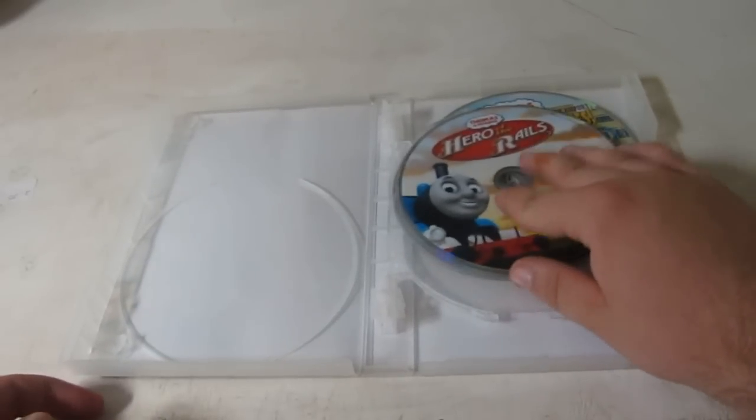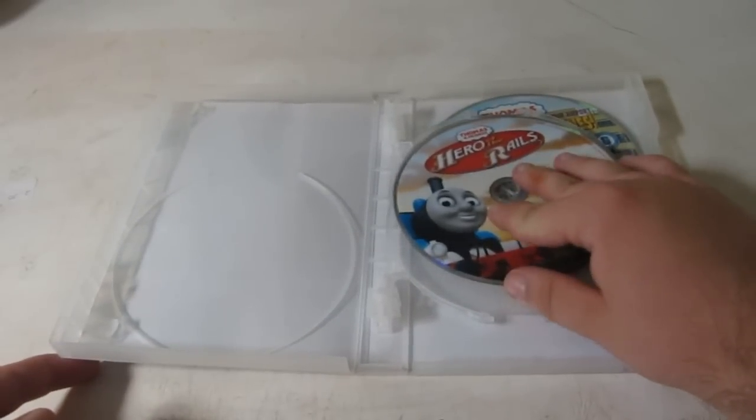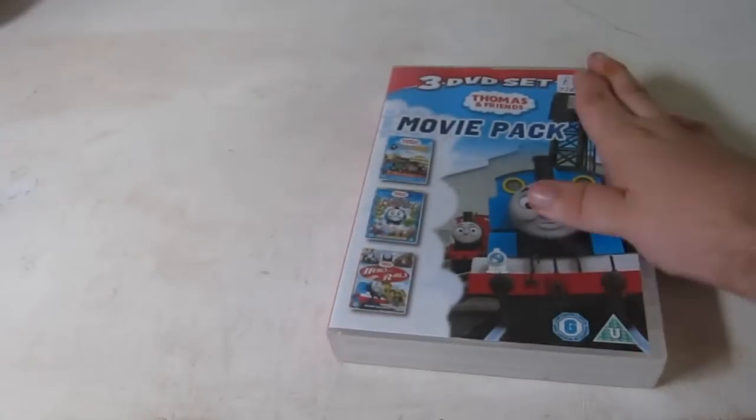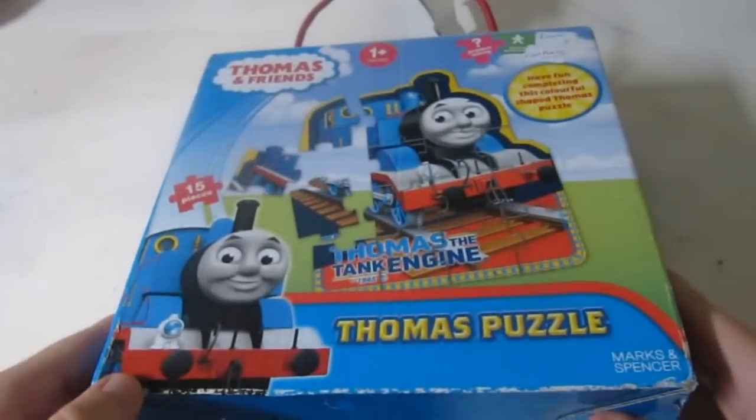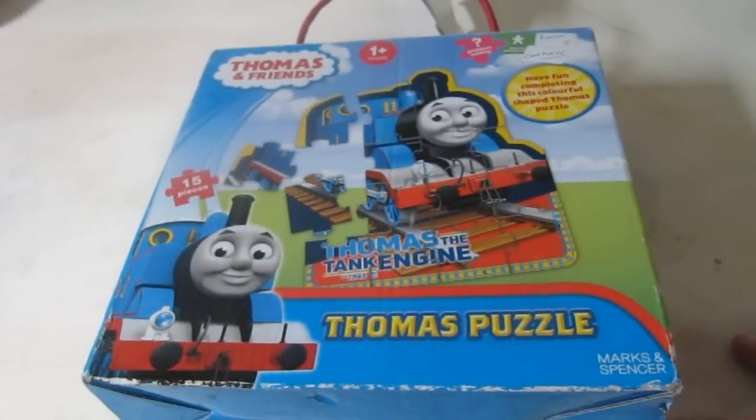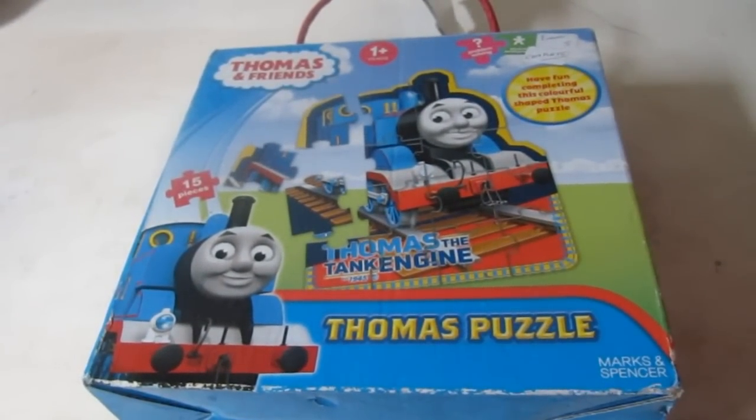What am I doing? Oh, that does go on there. Right. There we are. Right. So, yes, there we are. A 3-movie pack. Will I ever watch it? Probably not, but still. Here is a jigsaw puzzle. I haven't seen this one before, to be honest. It's 15 pieces.